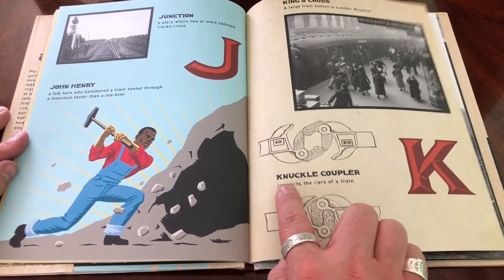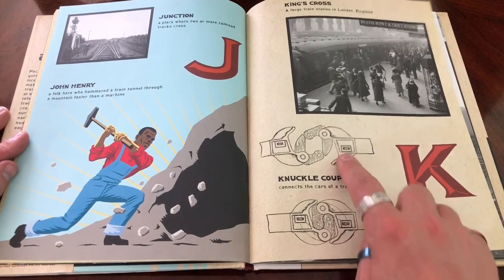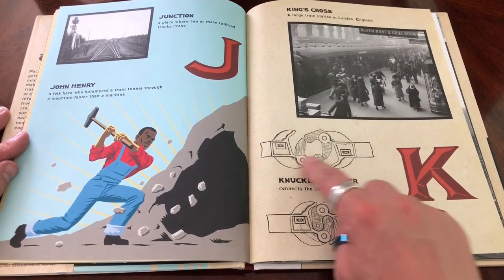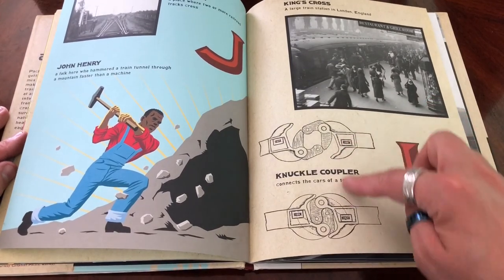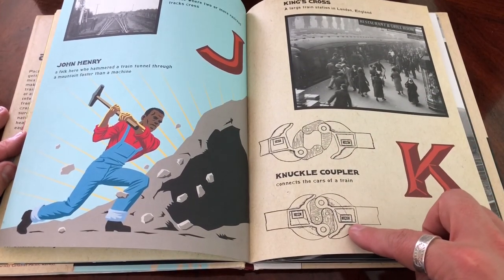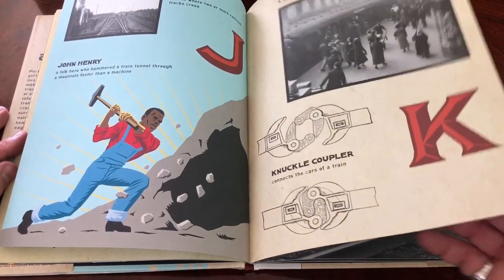K is also for knuckle coupler that connects the cars of the train. So these still exist. This is what trains connect by. It's called a knuckle coupler. See how they come loose, and then when they click together, it holds the cars in place so it can pull the train along.